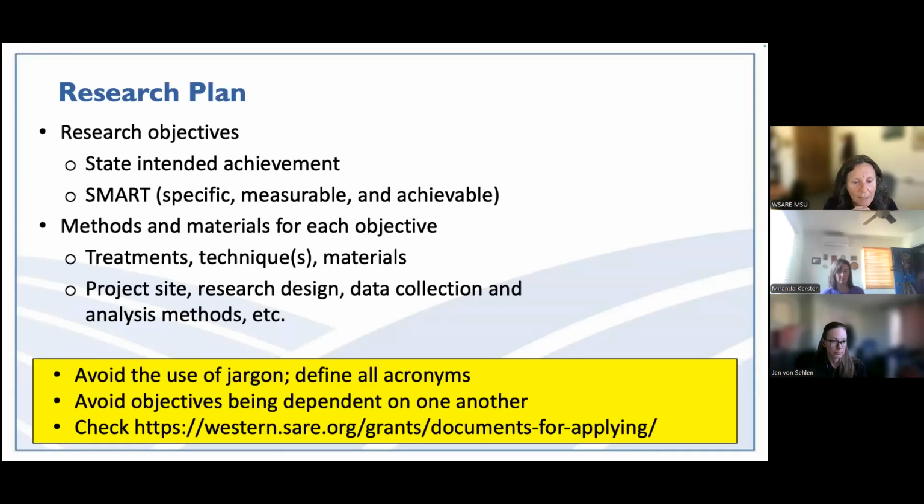What will happen with the other ones that were depending on the first one? If you go to this link here on our website, in the section that says Documents for Applying, you can read a little more about the SMART objectives. There is a little more detail there.